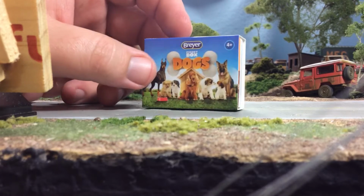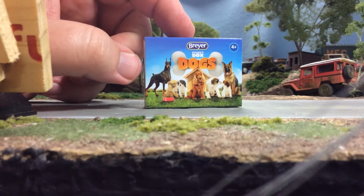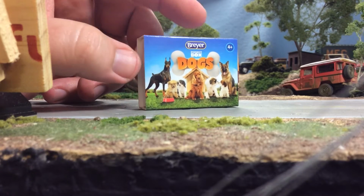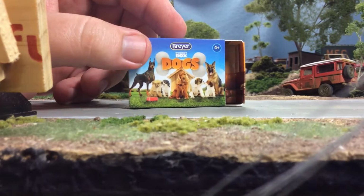But in that same part of the toy aisle, they have little blind bags of these. And so I thought I'd give it a try to see if they're suitable for the layouts.